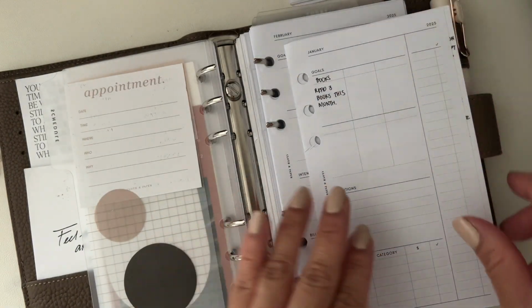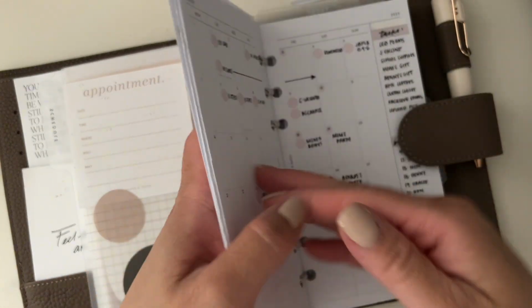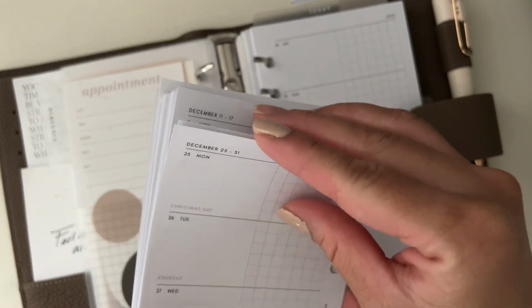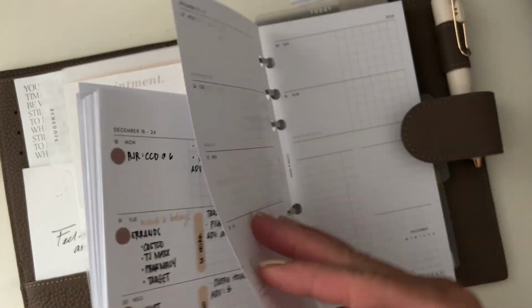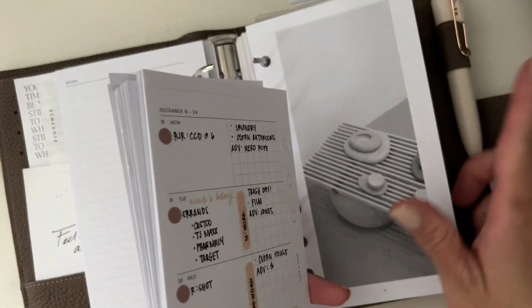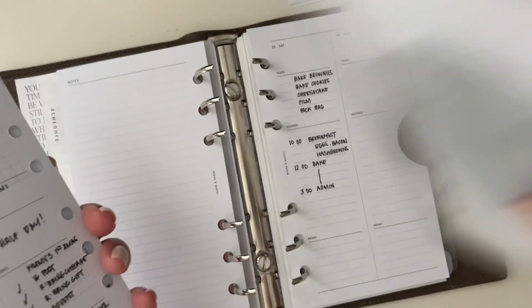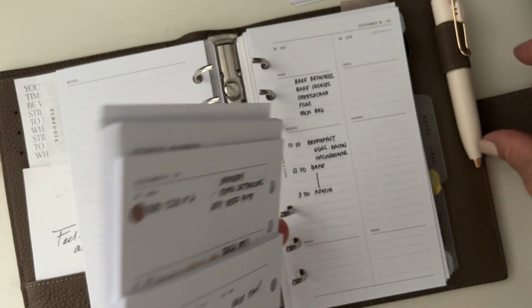So this is the overview. I do separate them because I save all my inserts, so all this will be gone. And this is this week, so I'll save that for now. I think that's it. And then I'm going to take all my dailies out except for the remaining ones as well. Just leave the rest there.